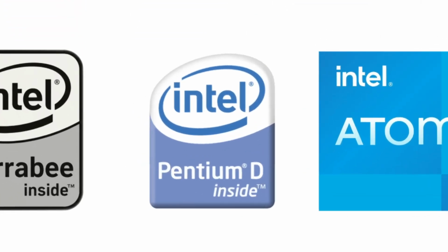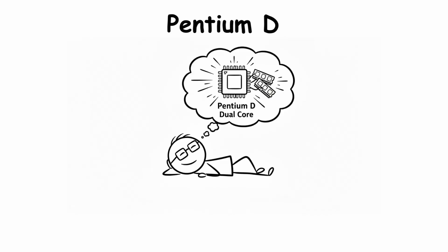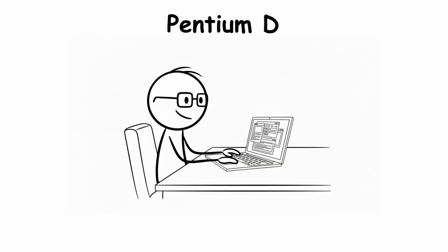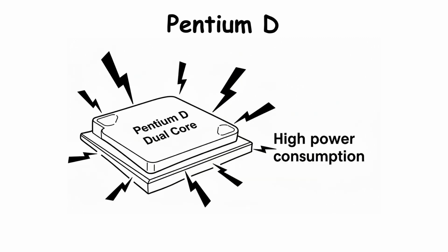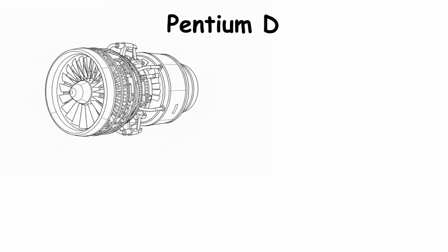7. Pentium D. Pentium D was Intel's first dual-core desktop processor built on the aging NetBurst architecture. Dual cores sounded like a dream: twice the processing power, better multitasking, and improved performance for heavy workloads. In practice, it inherited all of NetBurst's flaws: heat, high power consumption, and inefficient pipelines. Desktops running Pentium D often sounded like they were powering a jet engine.